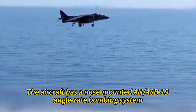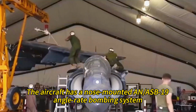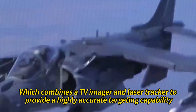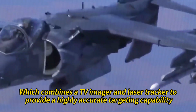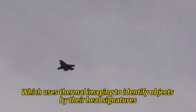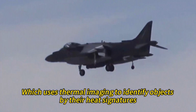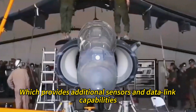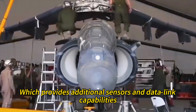The aircraft has a nose-mounted AN/ASB-19 angle rate bombing system, which combines a TV imager and laser tracker to provide a highly accurate targeting capability. The aircraft also has a forward-looking infrared camera, which uses thermal imaging to identify objects by their heat signatures. The aircraft can also carry a Lightning targeting pod, which provides additional sensors and data link capabilities.